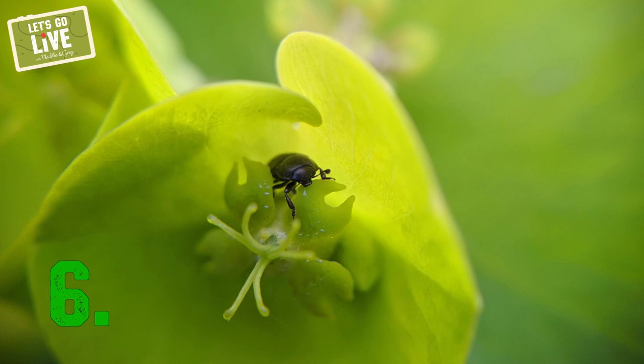Right, we better rattle through these two ones quickly. This one is a beetle. It is, of some description. In fact, Natalie Park identified this as a flower beetle.